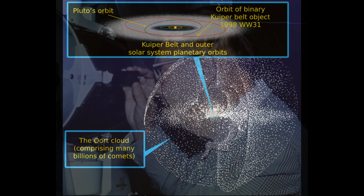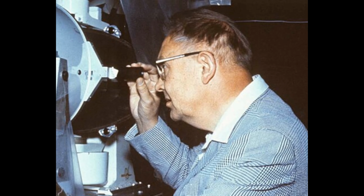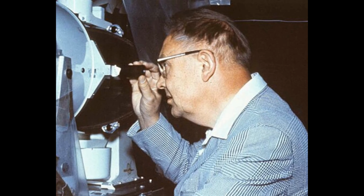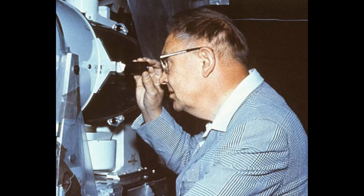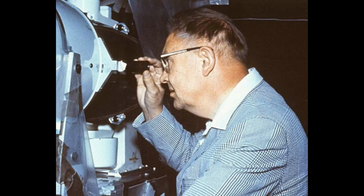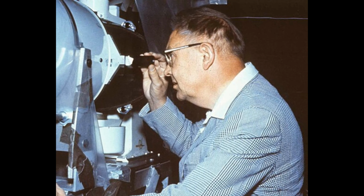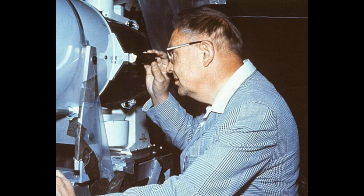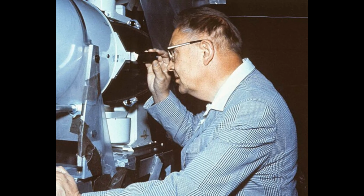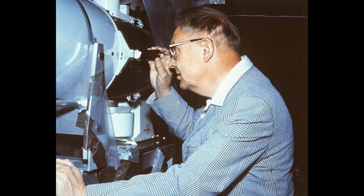The Kuiper Belt was named after Dutch-American astronomer Gerard Kuiper, who made significant contributions to our understanding of the outer solar system. Although Kuiper did not predict the existence of the Kuiper Belt himself, his pioneering work in planetary science laid the foundation for its discovery. Kuiper was instrumental in the discovery of several moons of Uranus and Neptune and hypothesized about the existence of icy bodies beyond Neptune, which ultimately led to the identification of the Kuiper Belt.